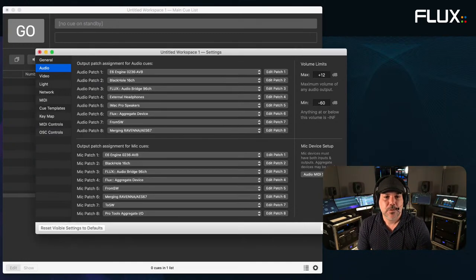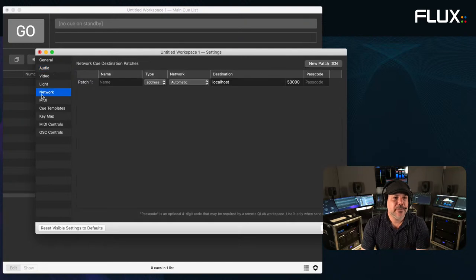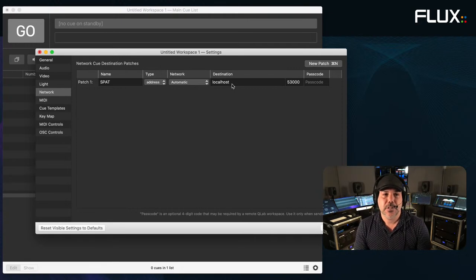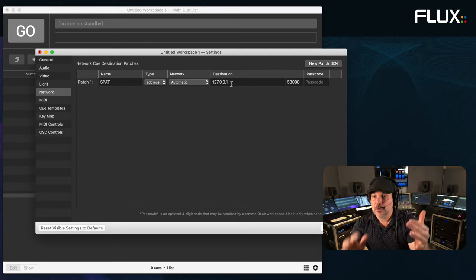Up, we need both to close this. And we'll go on the networking aspect of it. On the networking aspect, I'm just going to be naming this SPAT, and that is us deciding on a destination. I've talked about local host. This is what we're doing now, 127.0.0.1. That is the way of configuring that local destination.